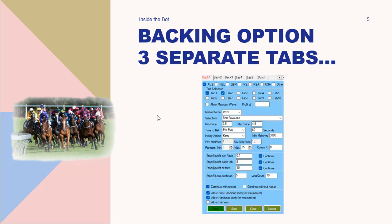Then in the backing, we have 3 tabs that you can run 3 different scenarios on. And in the new Gen bot now, we have the staking tabs. You've got 10 staking tabs. So this means basically if races get delayed and that, then the bet can go to the next one and the next one. So you haven't got a bottleneck. If you're waiting for the result of a race, you can bet onto another tab. So you can choose as many tabs as you want for each individual backing.